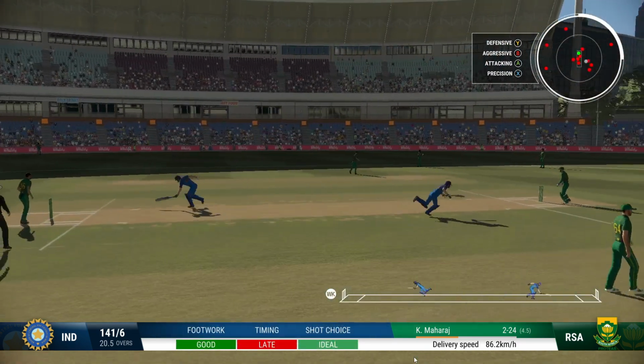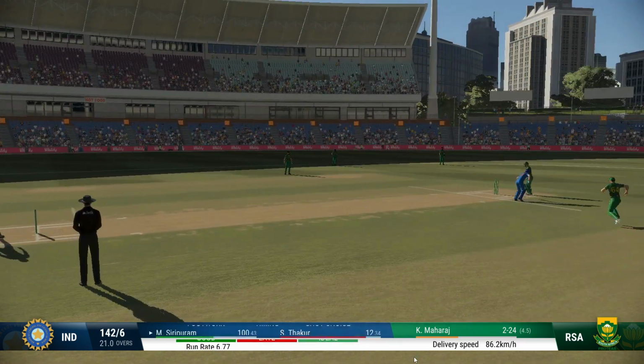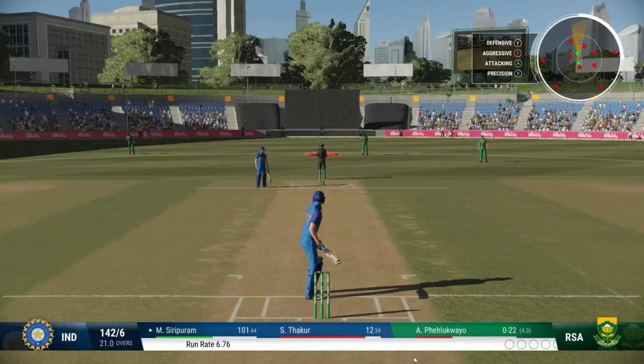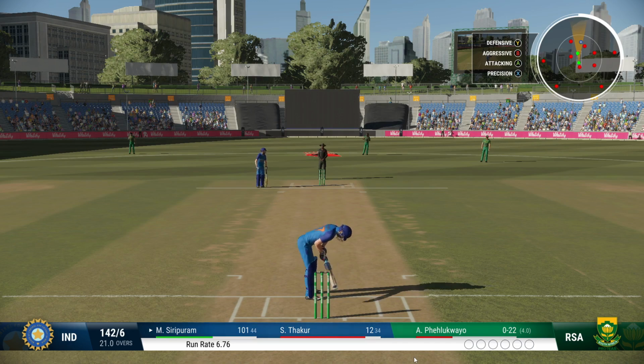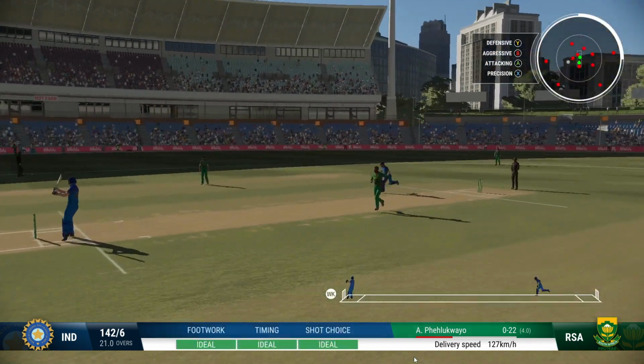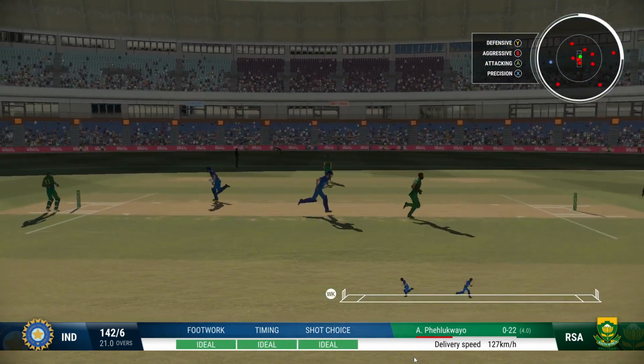Finds the fielder with that shot. Chance! There was trouble for a moment, but these two were quick enough to avoid the run-out in the end. Maharaj has had a pretty good over. Just needed a bit more luck to find a wicket. Well timed, but there's a fielder out there.